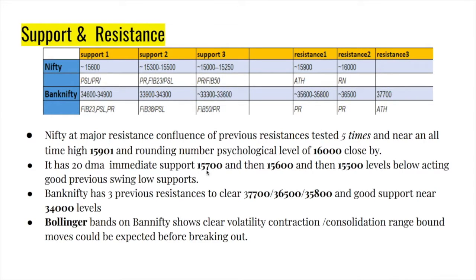Immediate support is 15700, which is the 20 moving average, then 15600, the previous swing low, and 15500 below that. These are all band levels; there could be 100 points up and down. When I say 15500, it's a band, not a precise level. So these are the support levels.